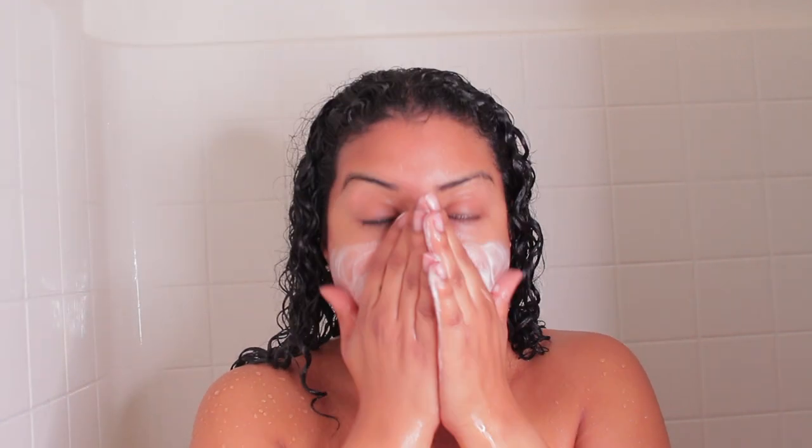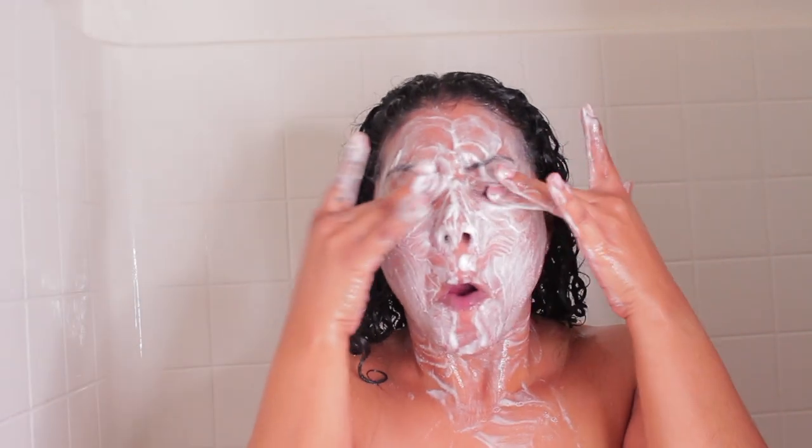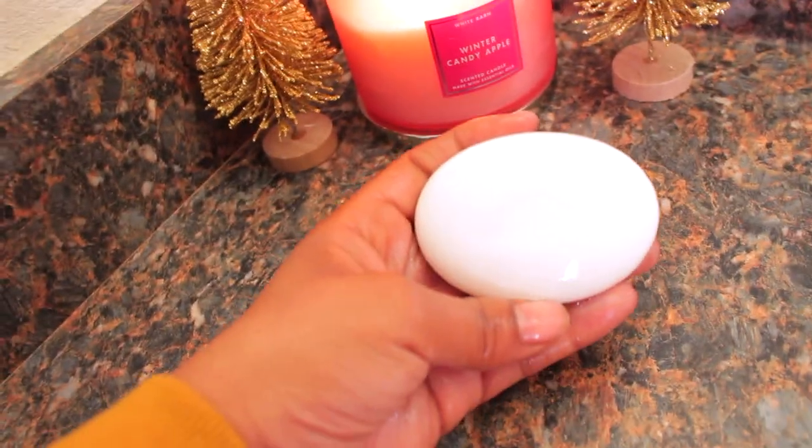If you guys haven't checked out my review, definitely check it out. I'll leave it right here for you guys. But I love this stuff. It leaves my skin feeling nice and moisturized, but very clean. The products are a little bit on the pricier side, but honestly, they have lasted me for so long, so I definitely feel like they are worth it.